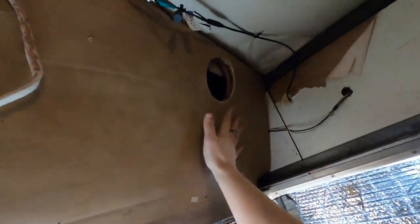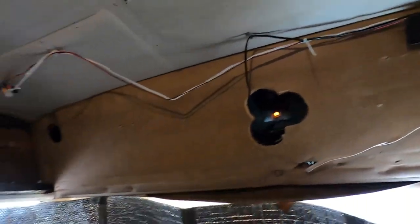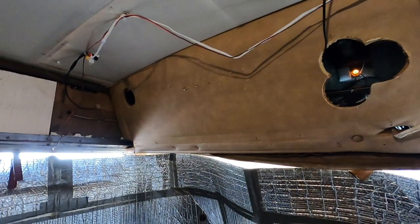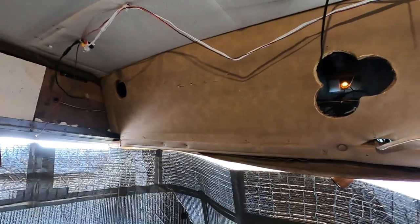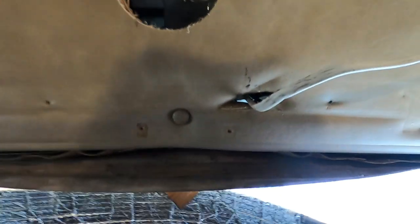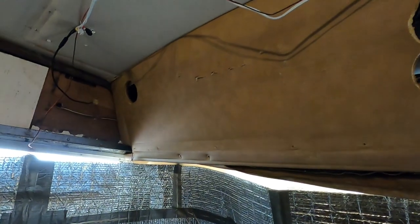I might even move these speakers out to the front here. Looks like a way better spot for them. Put some way nicer ones in there, actually. Got a lot more room for it. Some bumps. Get some beats up there. Held on by the same hidden screw button thingy. Just one.